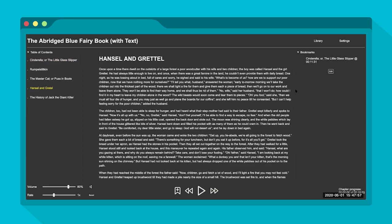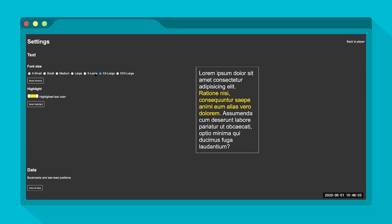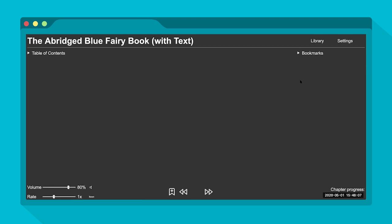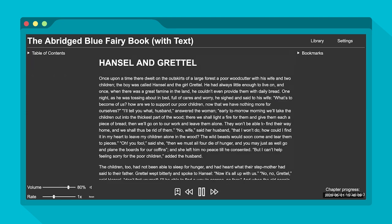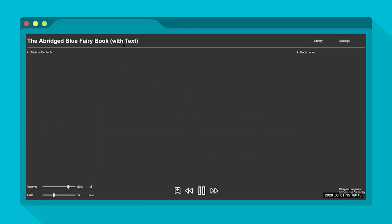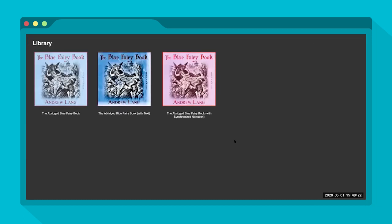Then you also have access to some of the visual properties, like in this case, I can change the font size. So you can see now the font is a lot bigger. I'm just going to go reset that before I show you the final demonstration. So the last book we want to show is an audiobook with synchronized narration.